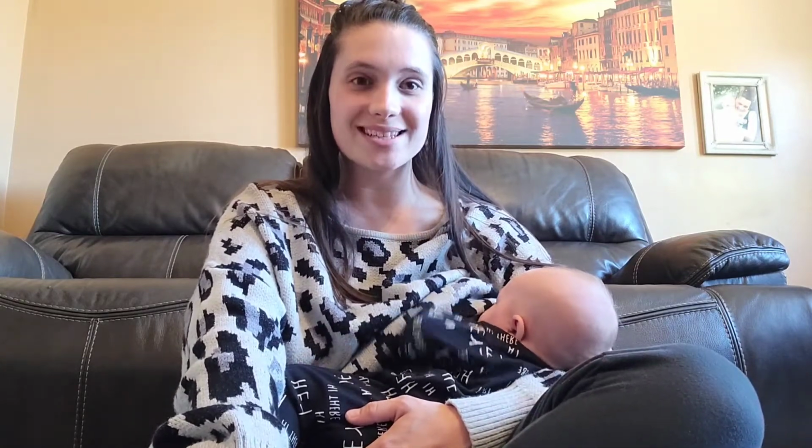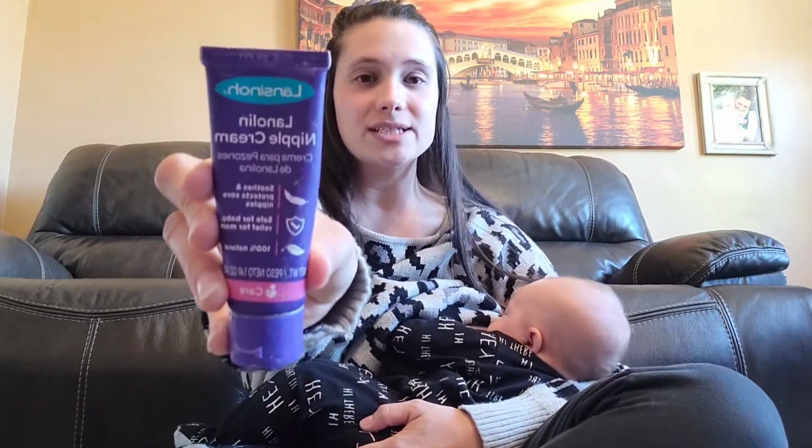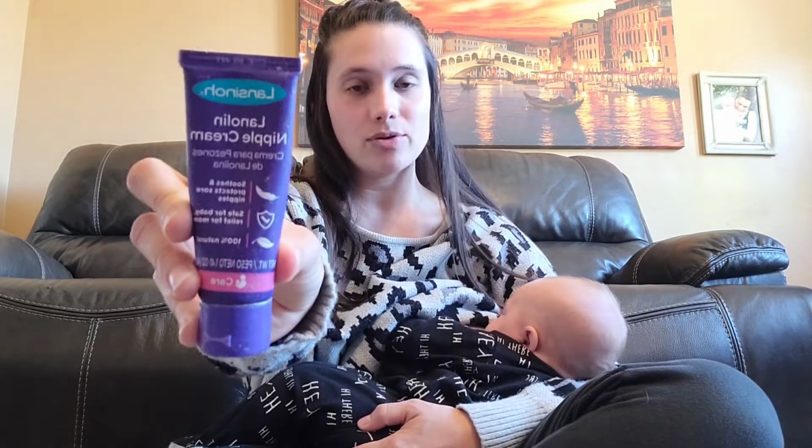But anyways, so breastfeeding is extremely natural for a woman's body, but it is not easy on your boobs and any part of your body. It's not easy on it. And so one thing that I found that helped me with both boys, and this tube is disgusting, is this lanolin nipple cream.